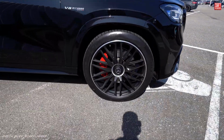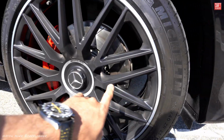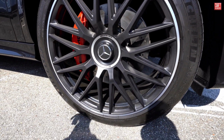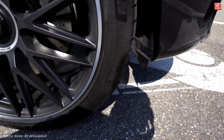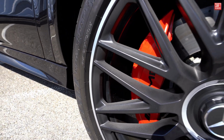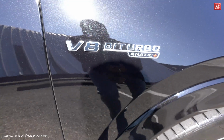Okay, let's have a look at the wheels. Two-tone wheels, the AMG wheels. Satin black with a silver trim. And these are heavy Michelin Pilot Sport 4S tires. Measures of 285/40 R23. Steel discs drilled, and of course the AMG red calipers. Of course we got air suspension as well. V8 biturbo 4MATIC Plus emblem on the side.